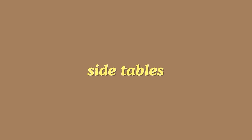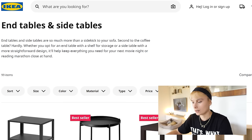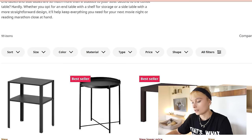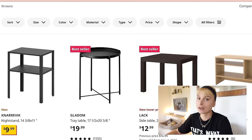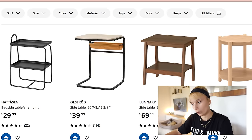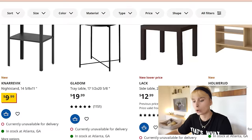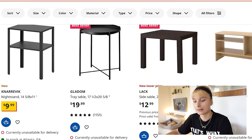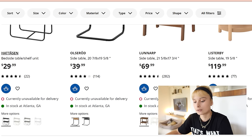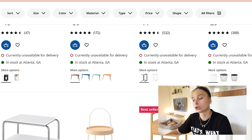So, end tables and side tables. Now, since our bed is grounded, it doesn't have any legs, and my plan is to add floating side tables or something like that. You could absolutely go with something like this. It just looks nice. Also something like this. It's also a nice looking side table, and it comes in a few colors. This one is pretty cute. But when it comes to the bedroom, I always like to keep it closed storage.